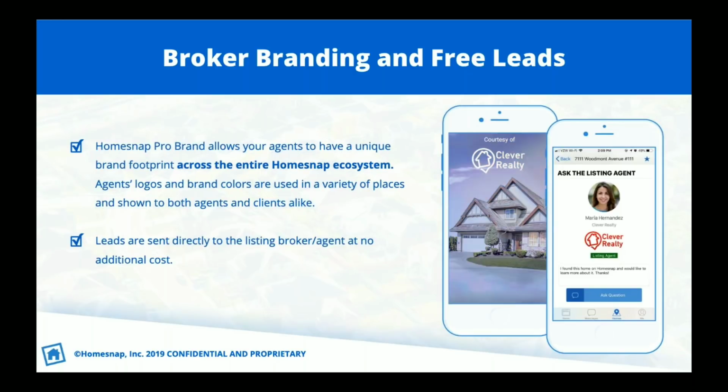So you can actually insert your logo and your branding across the entire Homesnap ecosystem. And it really gives you a mobile strategy to utilize when you're working with your buyers and sellers going forward. So leads are sent directly to you. And whenever a client is using the app or whenever your agents are using the app, they will see your logo on about 9 to 10 different touch points within the Homesnap ecosystem.